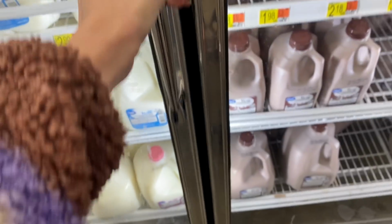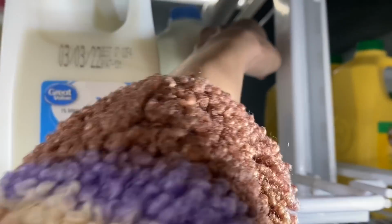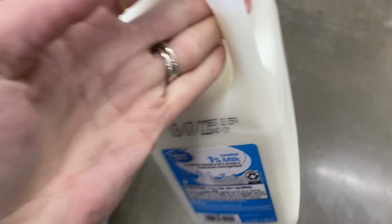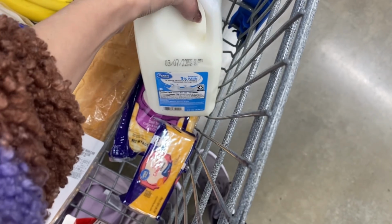So while I'm in this section of the store, I'm going to go ahead and grab some milk. This is $1.79 for a half a gallon. I'm just grabbing this because I have plenty of cereal at home that the kids can eat, so I always need some milk, and we just ran out this morning, so I'm going to pick this up.